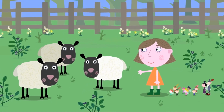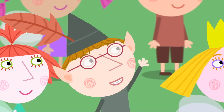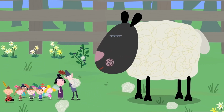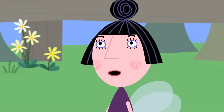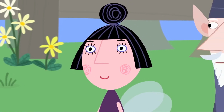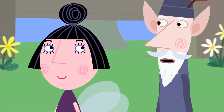These are the sheep. Ah, yes. And who can tell me what sheep give us? Eggs! No, no. Sheep give us wool. What did the sheep say? Ahem. The sheep said, bah. But what does bah mean? Bah means bah. Sheep are really very stupid indeed.